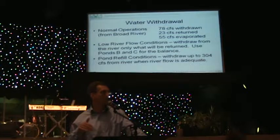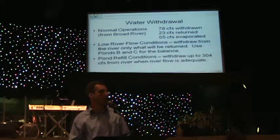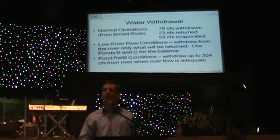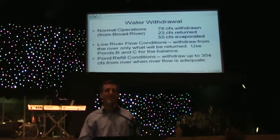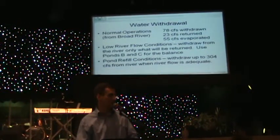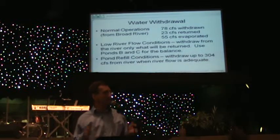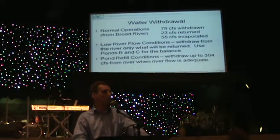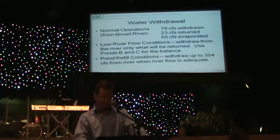So when the flows in the Broad River are not adequate to allow 483 CFS to pass, again, they'll be getting that water from Pond B or C. And then to refill ponds B and C, they'll be using the drought contingency section of the river intake. The drought contingency section of the river intake has a capacity of 206 CFS. So that's a total capacity for that river intake of 206 plus 98 CFS, or 304 cubic feet per second.